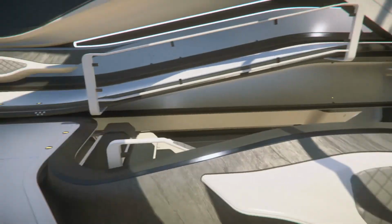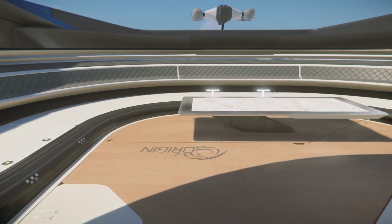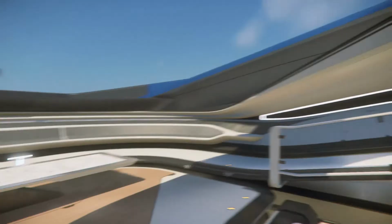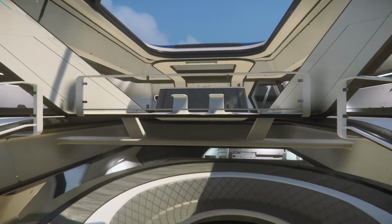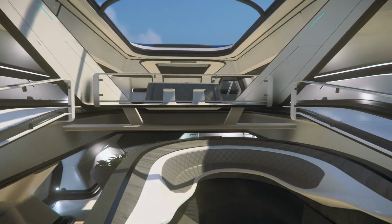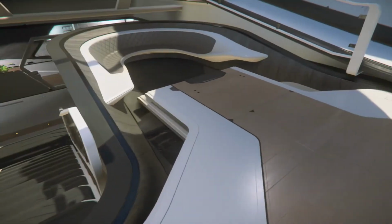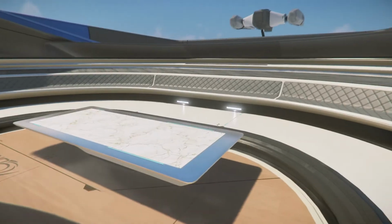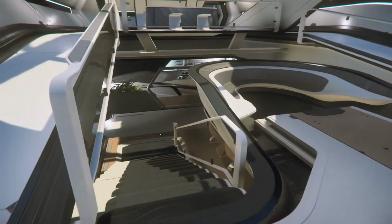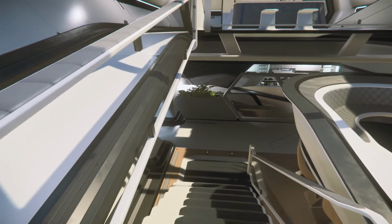Then another seating area, where you have seats right here, potentially bar stools along this side of a table, seats up here, and even more seating down here. When you only have four guest quarters, how much seating do you actually need? Yeah, I guess you might be having a big party on here, but stairs going down, it's fine.